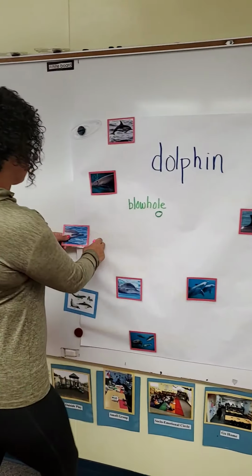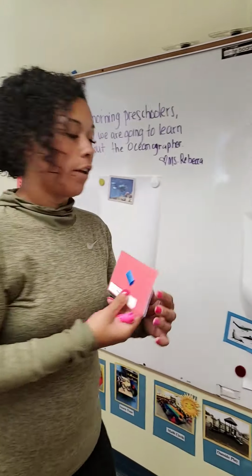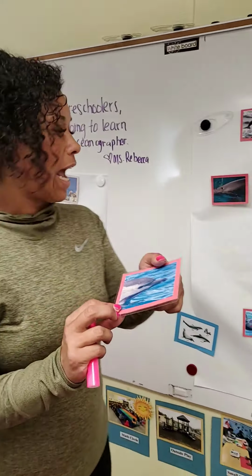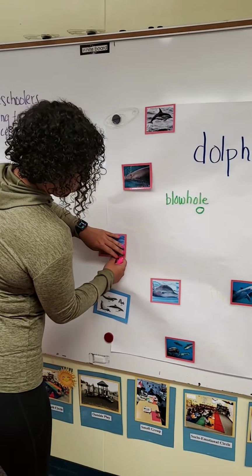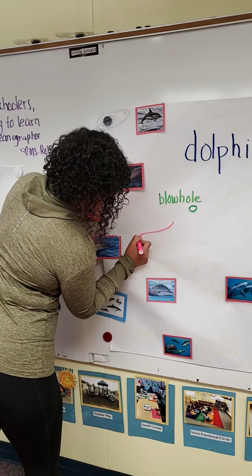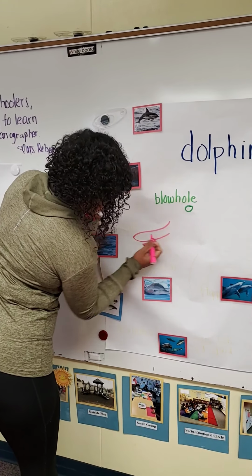The dolphin has a beak on the front of his head. He has a beak. The beak helps him to catch his food. This is the dolphin's beak.